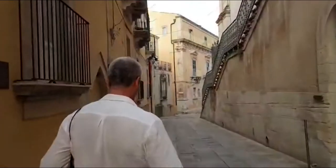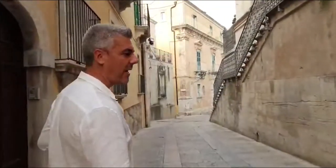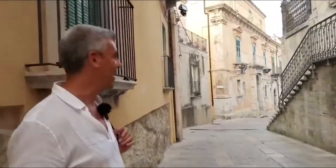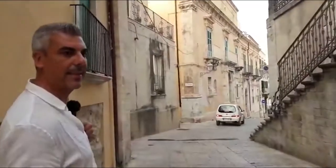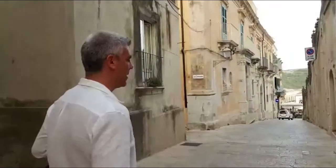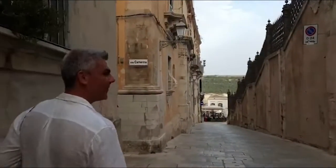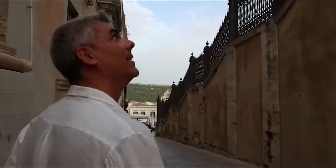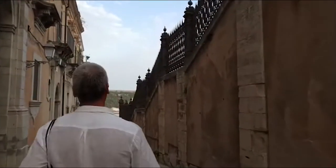So guys, out of the joke, Ragusa was destroyed in 1693 by a terrible earthquake that was a catastrophe. The best architects of that time were involved in the reconstruction, in the rebuilding of this town. And then you will see the result of this beautiful Baroque architecture style. Oh, this is amazing.